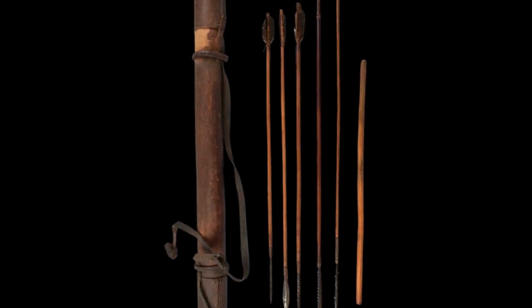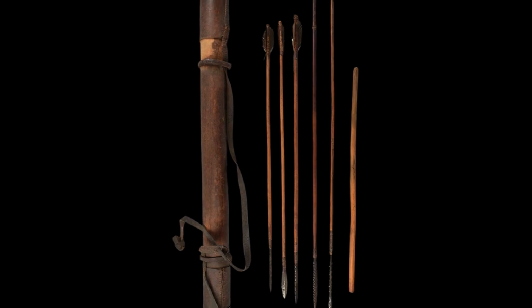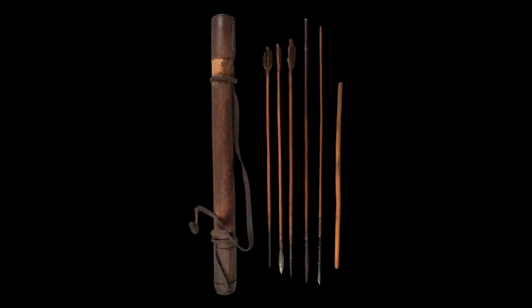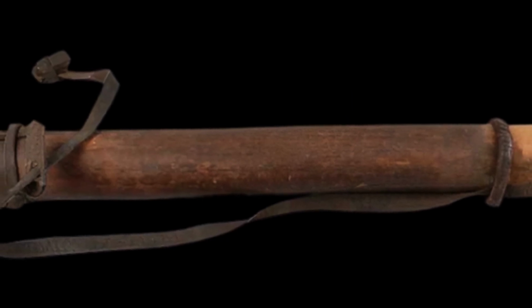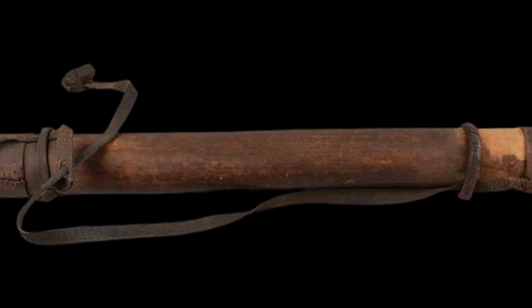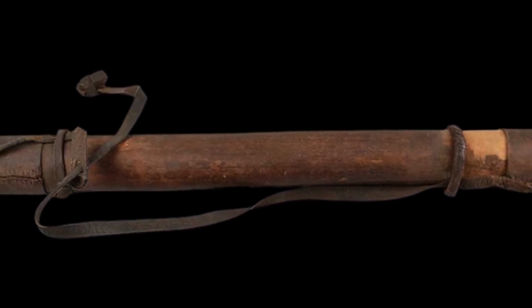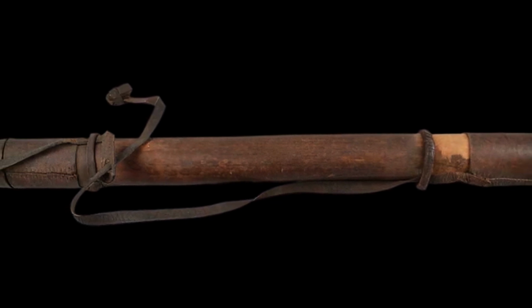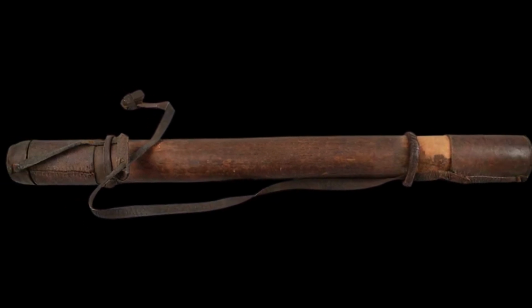The collector acquired the items in the year 1904, with a production date of about 1902. The collector states that the quiver is made of solid leather, with a round bottom sewn in. The length is 660 millimeters and the girth is around 184 millimeters.